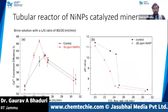Then the other kind of work that we did at Newcastle was we developed something called a tubular reactor. And in this, we were looking at CO2 mineralization, wherein we have a gas and a liquid. So what we were doing was taking, say, your saline aquifer waste or brine solutions, generally a waste of the desalination units, and trying to see whether that waste can be used for CO2 capture, both as a control and with the help of nickel nanoparticle technology. And what we see over here is that with the help of the nickel nanoparticles, even at lower gas flow rates and having a good gas to liquid ratio, we can get better mineralization as compared to what we would see without the nickel nanoparticles being there.